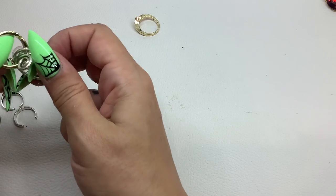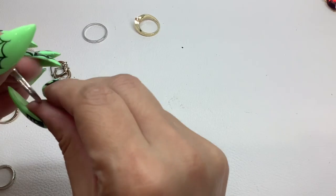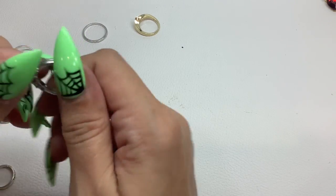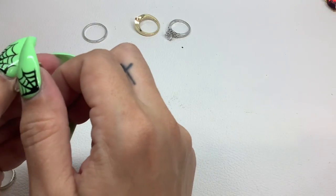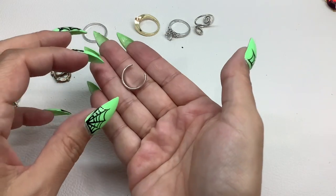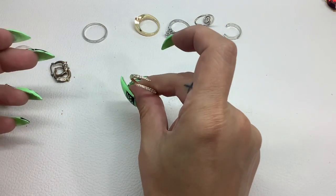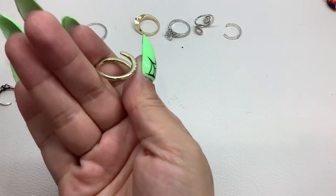These are all caught up. Hold on. We have this one. It says DQCZ and then 925 China. This one doesn't say anything at all, but we can test it. This one looks like maybe a toe ring that says peace. I don't see any markings. This one is gold, or gold tone, rather, and stones, but I don't see any markings.